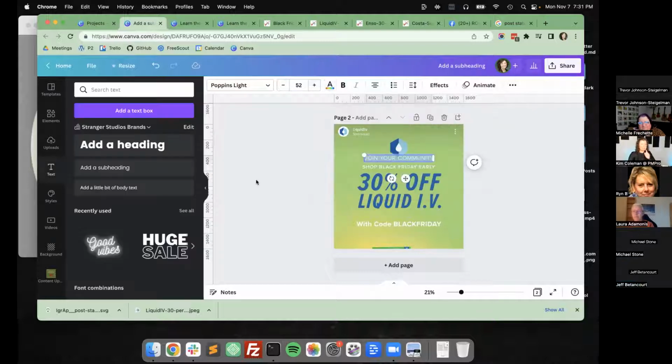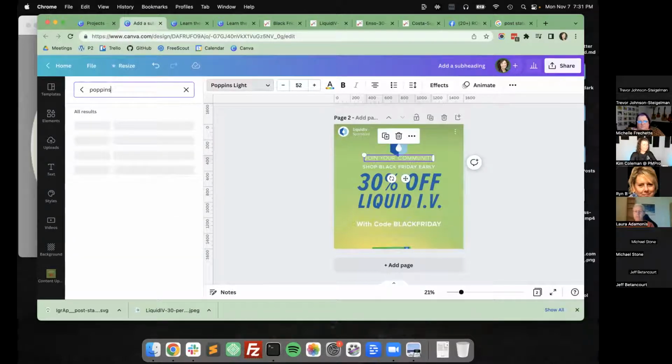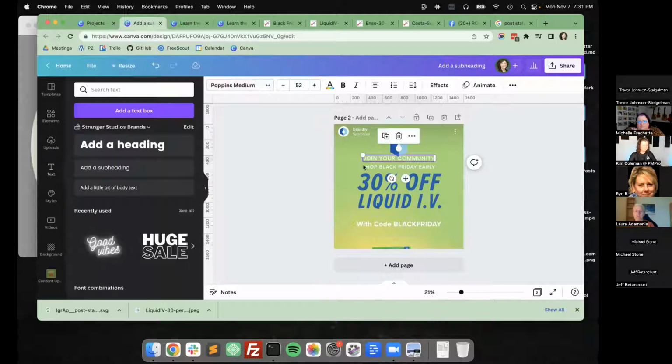If you are only selecting one item, earlier we showed how if you select two items, you could align them to each other. So you could horizontally align two items if they're both selected. If you have only one item selected, it aligns to the whole canvas. So we did that. As long as we make it a little bigger. The font I'm in love with, Poppins. All right.